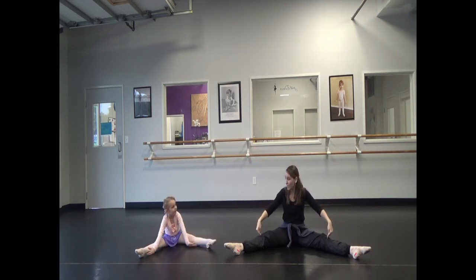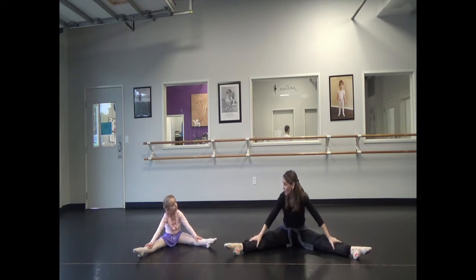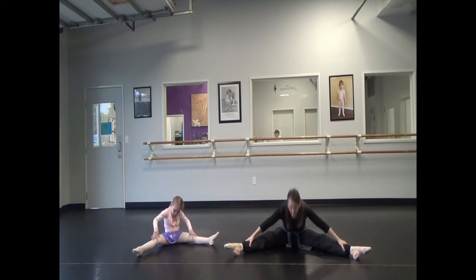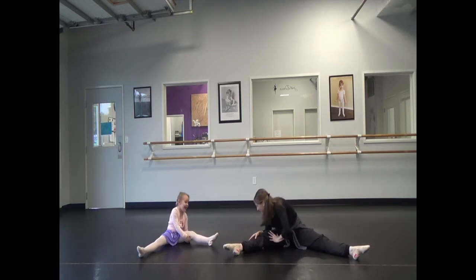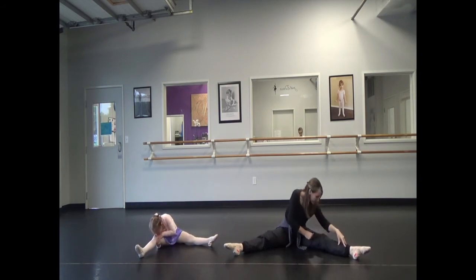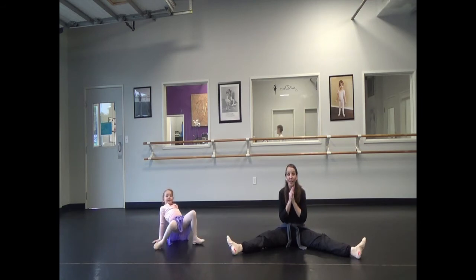Now leave those legs right here. Put those hands right here. We're going to kiss the floor, but we don't really kiss the floor because it's dirty. Keep those legs straight. Ready? 1, 2, 3. But of course, you can really kiss your knee. 1, 2, 3. Other side. 1, 2, 3.